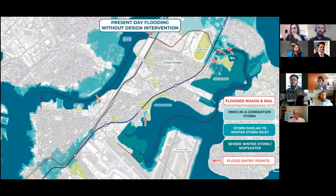So first, just to ground this even further in flood risk, the coastal flood risk, I should say, in East Boston. This is a plan view map of our study area in East Boston. What you see here is today's flood risk, and it shows a range of different types of storms. In the darkest blue, and this will carry over into the next slides, is what a severe winter storm or nor'easter might look like, a storm we might expect to see pretty frequently.